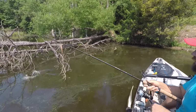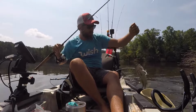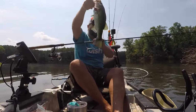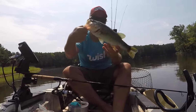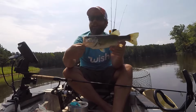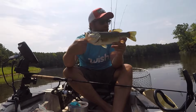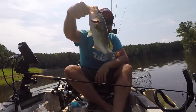What in the world? Man, that thing was all tangled up in the tree. That darn fish ate it out of the tree. Look at that guy. That was interesting. I had thrown it up there and it got stuck in the tree. I was waiting for it to come, I was driving over there to get it out, and as I was driving over there, this guy hit it.